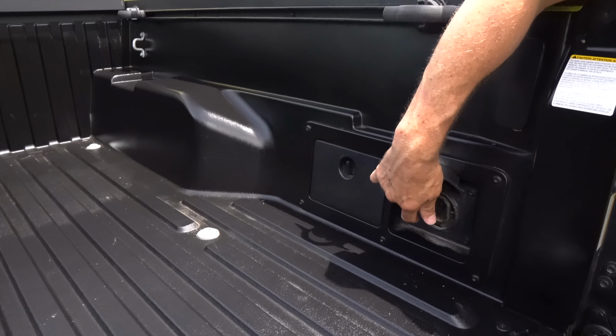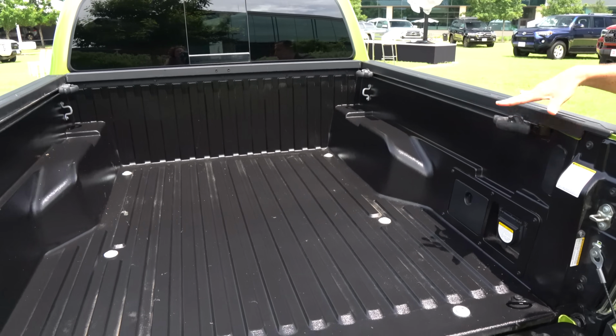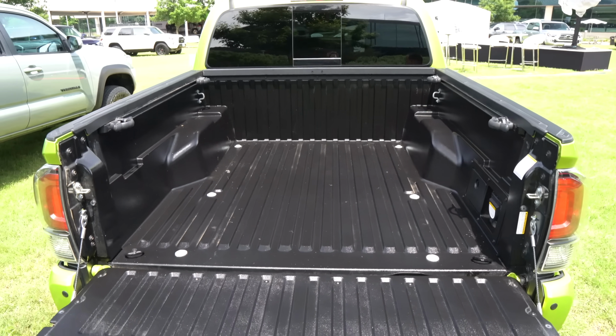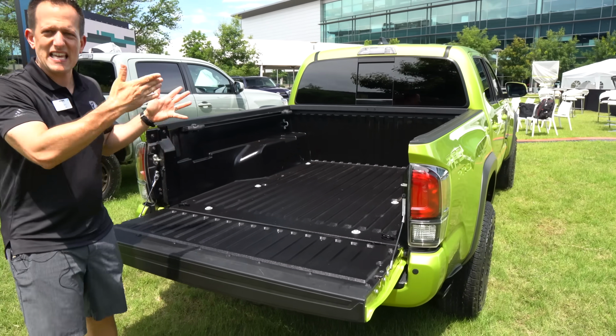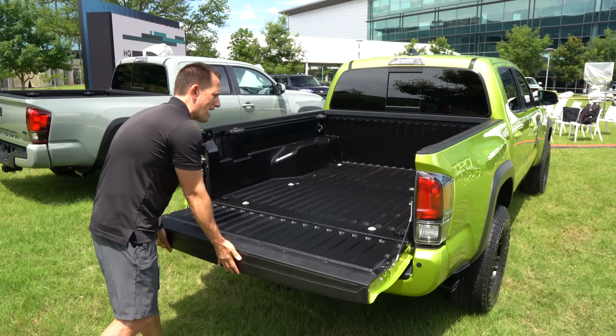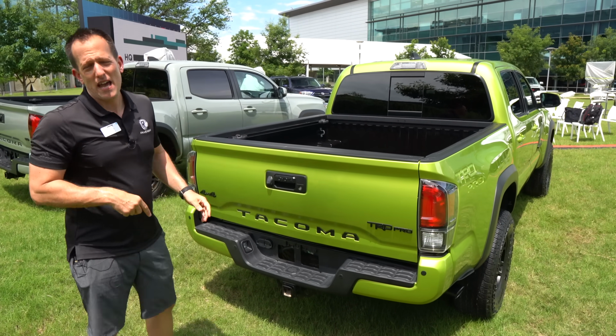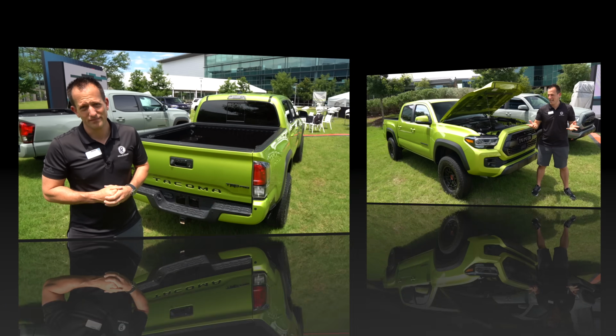So this is a nice extra touch, and these sliding adjustments that you could use for your tie downs really make life easy when you're about to leave and you got your dirt bikes in the back and you wanna head home. Kind of quickens up the whole process. But why don't we go ahead, let's pop that hood and see what's in store for us for 2022 and the Tacoma. All right guys, we got the hood popped.